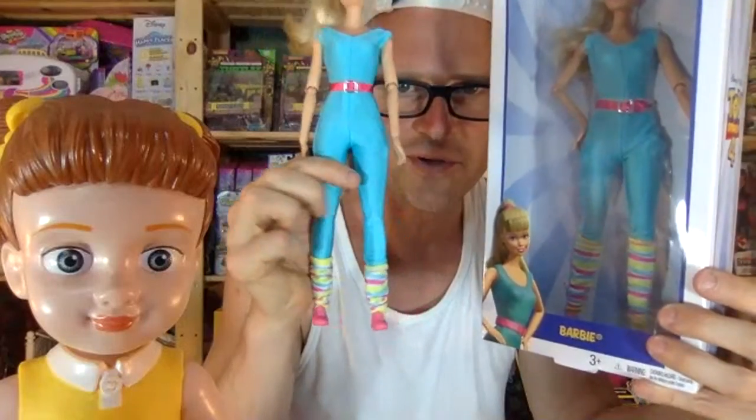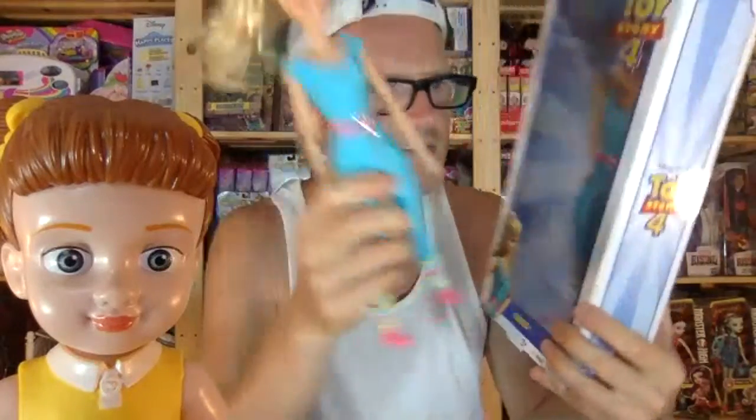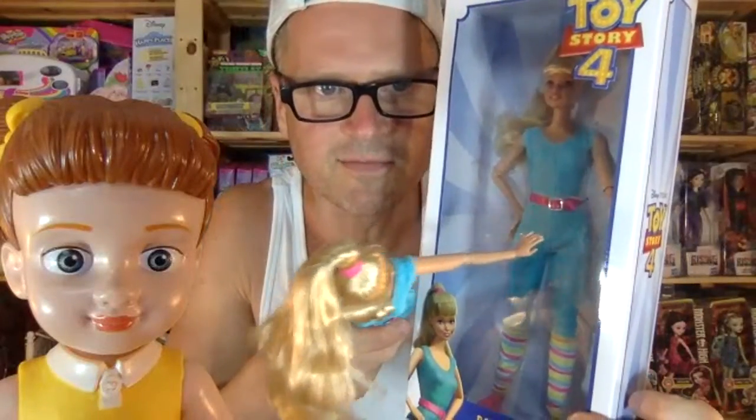Which leg warmer look do you like better? Do you like them bunched down at the bottom, or do you like them pulled up to her knees? Look at her crotch area. Definitely looks better on the WWE girl.